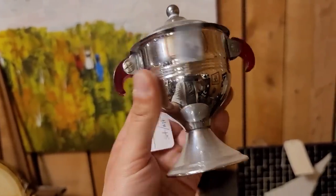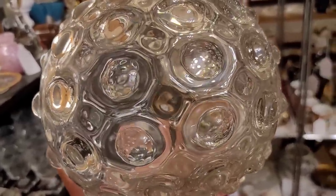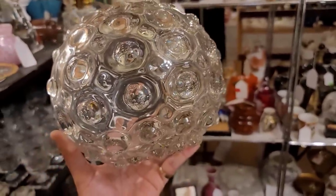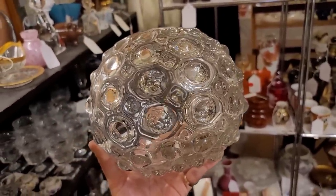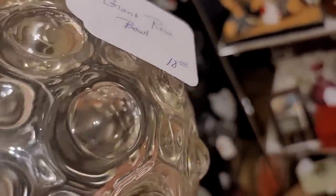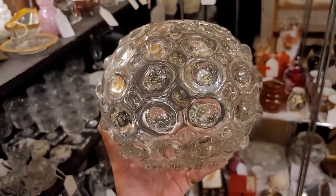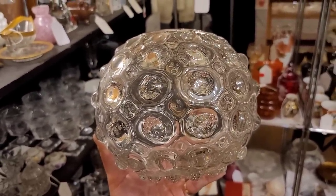The last piece, you guys, that we find is this stunner of a bowl. That's right. It's clear glass. And I'm saying, if you're going to do clear glass, then do it up, folks. I don't think there's anything boring about this one. And it's only $18. All right, guys, that is it. We're going to wrap it up outside.